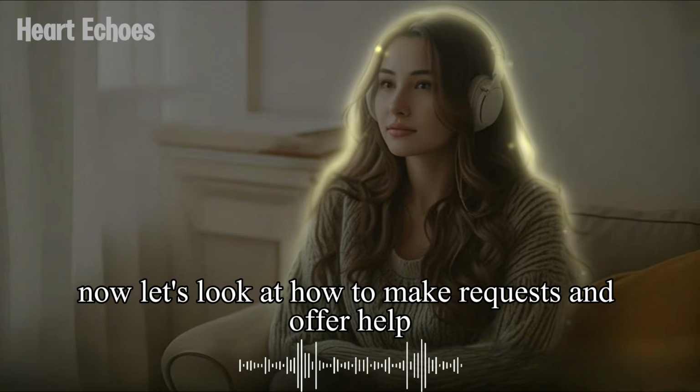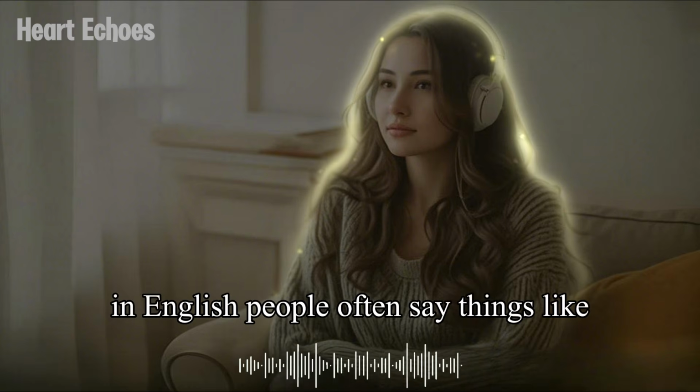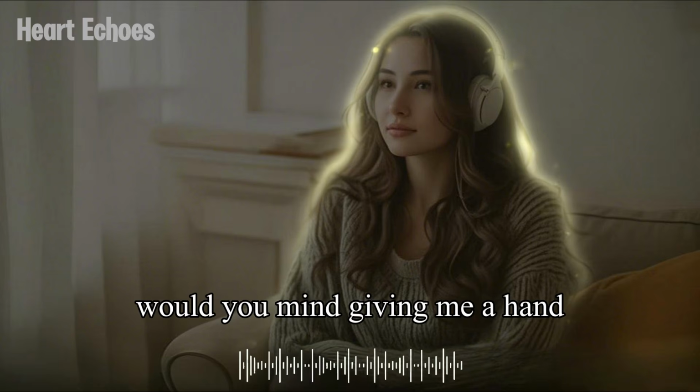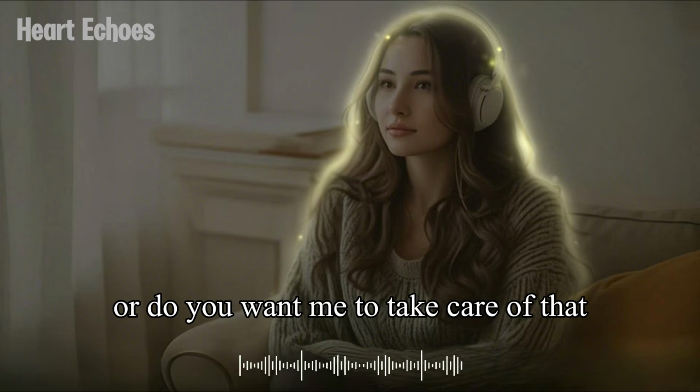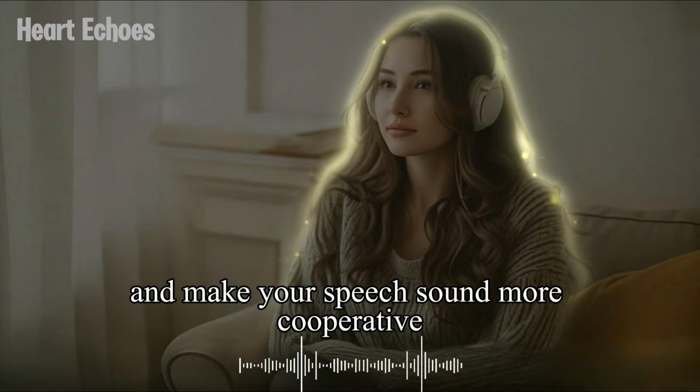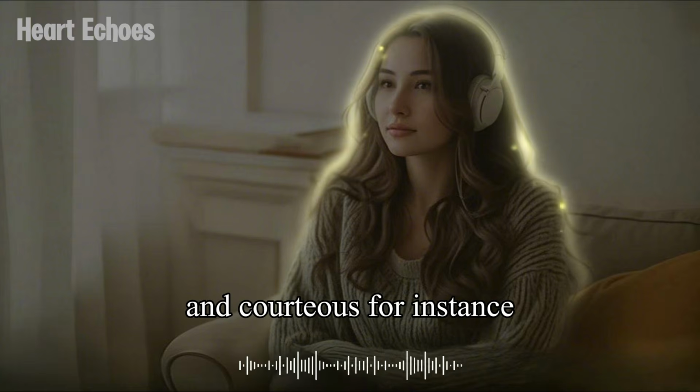Now let's look at how to make requests and offer help politely. In English, people often say things like, "Could you help me with this?" "Would you mind giving me a hand?" Or, "Do you want me to take care of that?" These phrases are used every day and make your speech sound more cooperative and courteous.